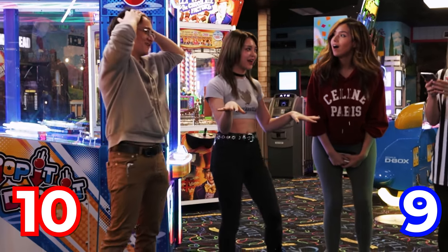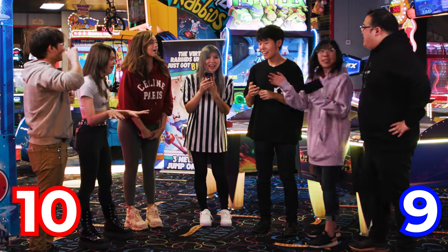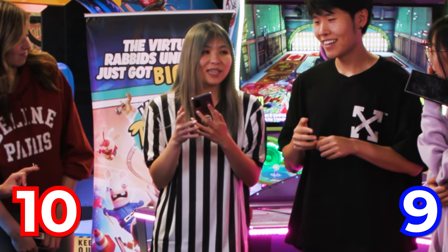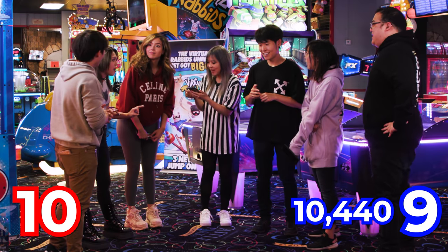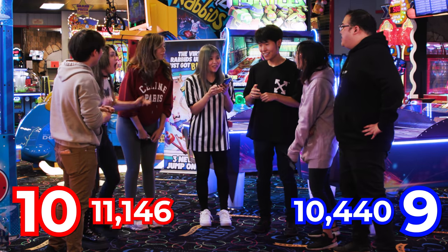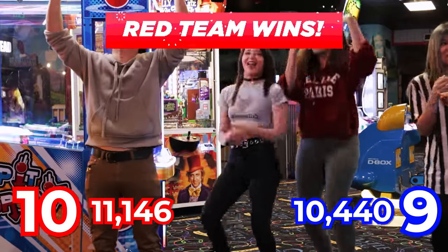Fuck, it's like Mario Stars. Okay. Tickets are worth three. Don't worry. Team with the highest ticket amount. So blue team has 10,440. Well, okay. Red team has 11,000. Yeah, whatever she's doing.